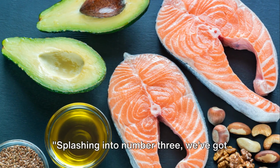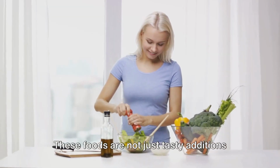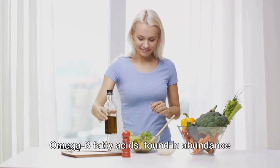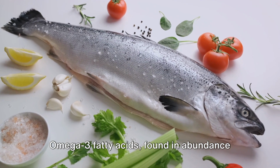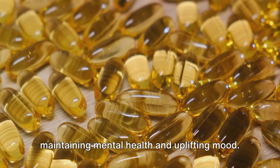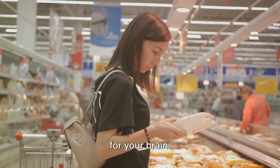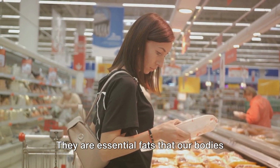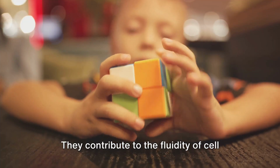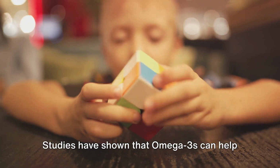Splashing into number 3, we've got omega-3 rich foods like salmon and walnuts. These foods are not just tasty additions to your meals, they're also power-packed mood boosters. Omega-3 fatty acids, found in abundance in these foods, play a crucial role in maintaining mental health and uplifting mood. Think of omega-3s as tiny cheerleaders for your brain. They are essential fats that our bodies can't produce, so we have to get them from our diet. They contribute to the fluidity of cell membranes and play a key role in brain development and function.